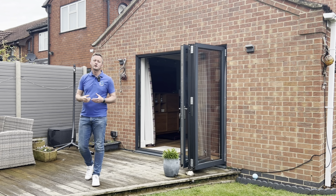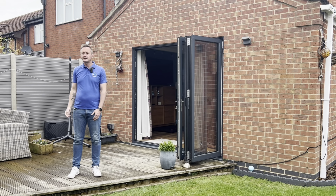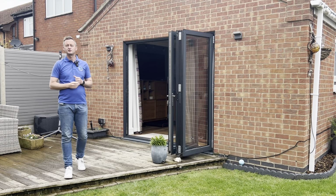So here in the garden, great space, it's south facing, so you're gonna get plenty of sun. Got a nice big decked area, great seating space, good sized lawn. There's obviously side access through to the front as well.